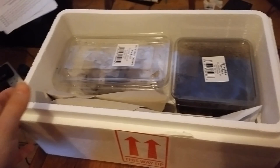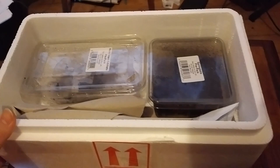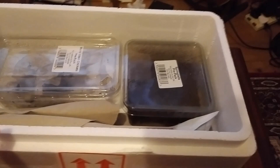So yeah, this guy came from exoticpets.co.uk. They're pretty much the only people that had some marbled salamanders in stock at the time that I decided I wanted one. And they were really good, really attentive throughout the process.